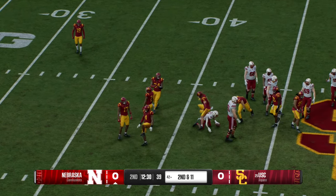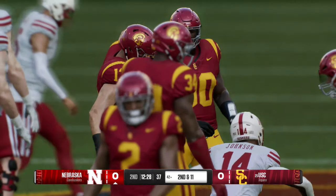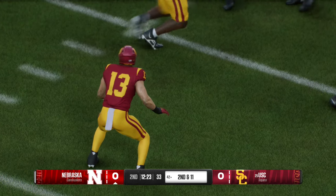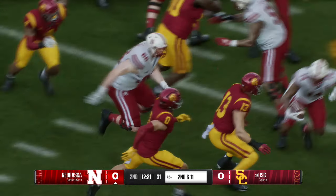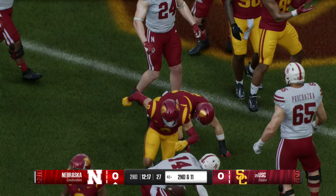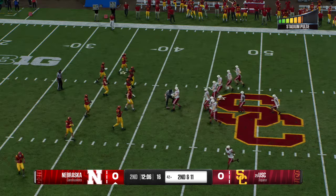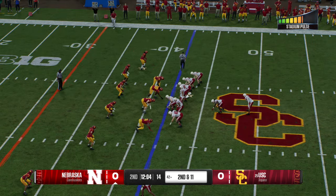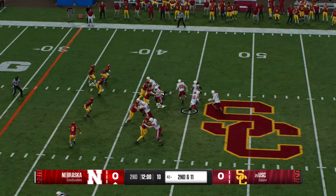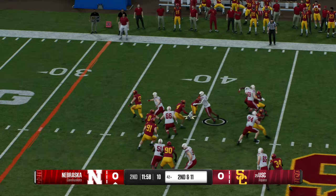They'll stop him behind the line for a loss of one. But the back just had nowhere to go. How about the defensive line? They eat up all the blocks up front, freeing those linebackers up to be able to make the play. Just a bad play all around for this offense. Offense getting set. It's second down. They're going to run it.